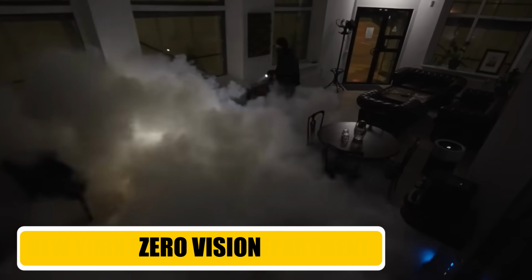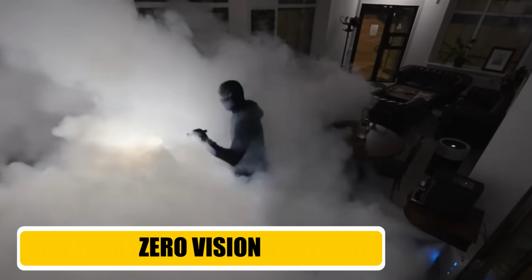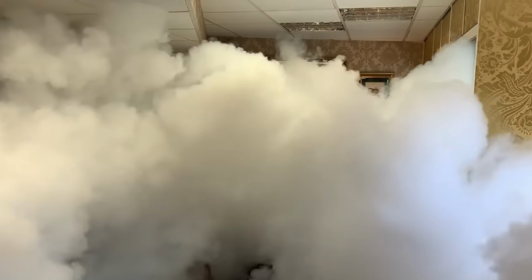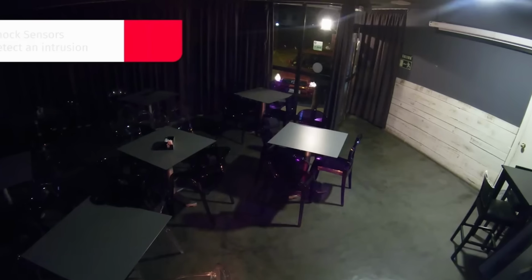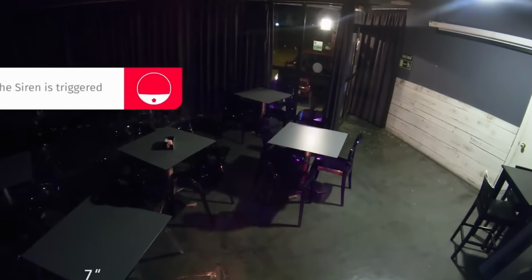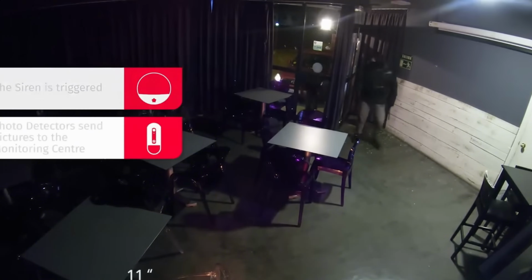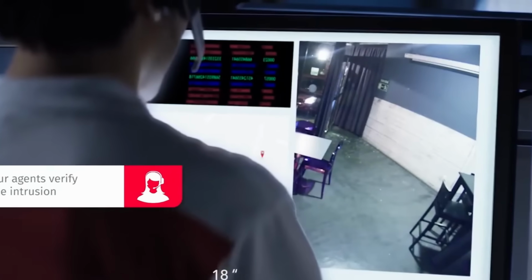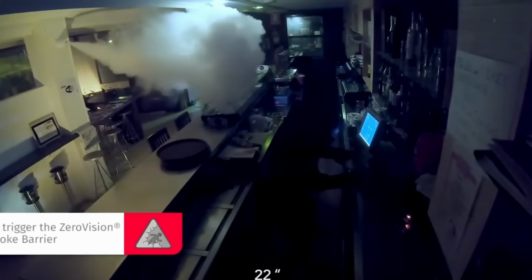Next, here's one of the strangest but smartest home defense systems we've seen in a while: Zero Vision. This high-tech security unit doesn't just watch intruders, it overwhelms them. Once it detects unauthorized movement, it unleashes a thick, blinding fog that immediately disrupts visibility, making it impossible for the bad guy to see where they're going. But this isn't just a fog machine.